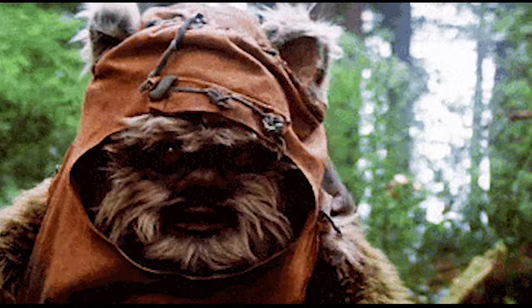That is our little buddy Daisy, who is just the cutest little thing. Didn't she look like an Ewok?